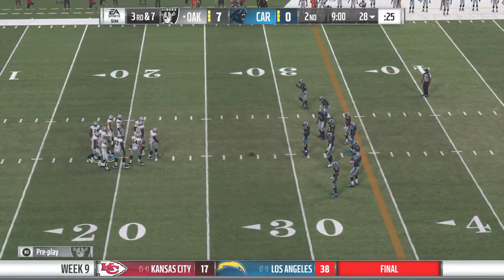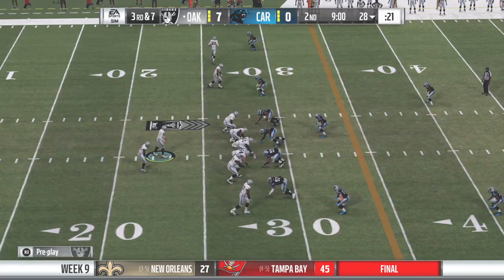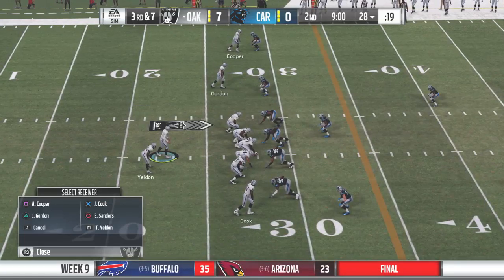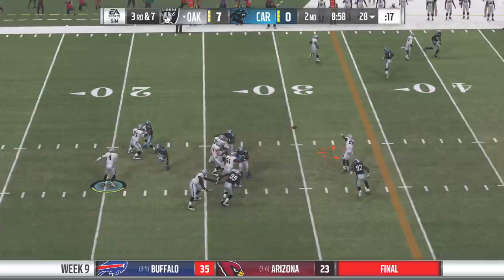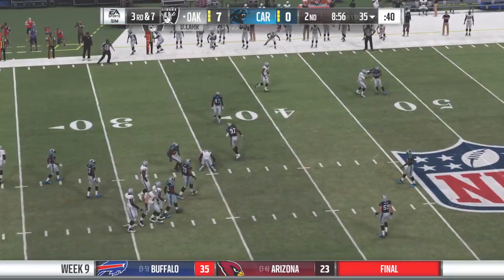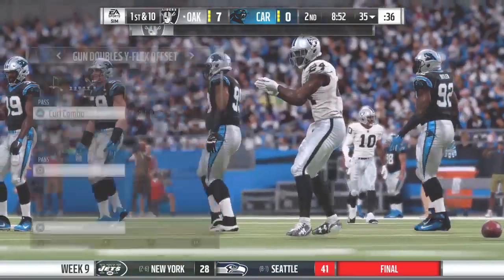And the Panthers bring in their nickel set as they try to defend here on third down. 5 defensive backs. Throwing his car on third down. This is Yeldon on the dump off. 7 yards there, good enough to move the sticks.